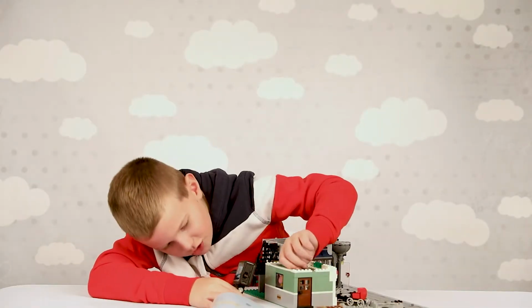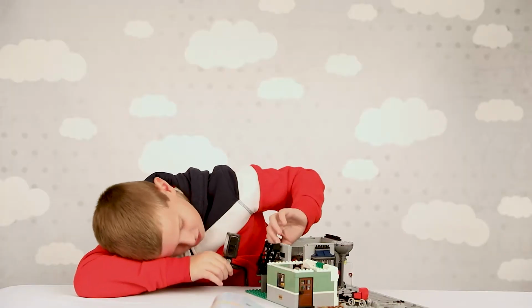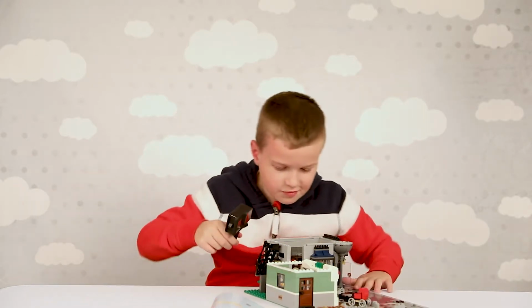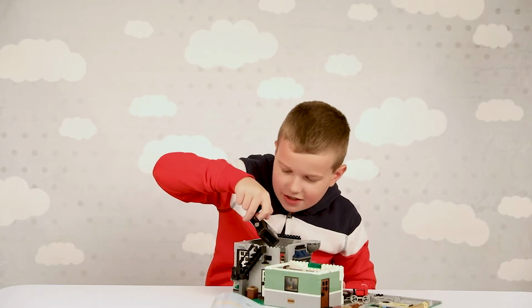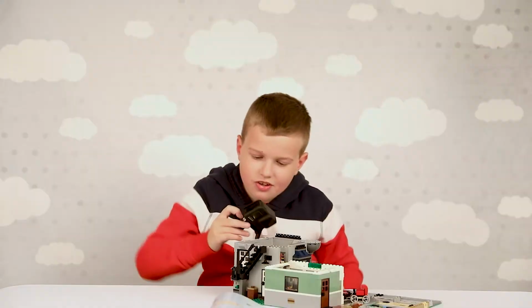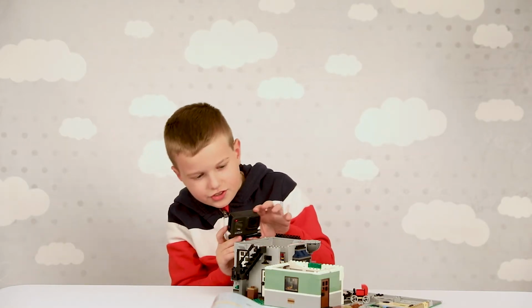Also, there are some windows here that open and close. Here's the door to exit. And here's the door to the next level with some stairs. Also, you have this little cool stand. I'm not sure if you can see it. There's a donut and something else. Sorry if it's not the best. And also here we have a little entrance.